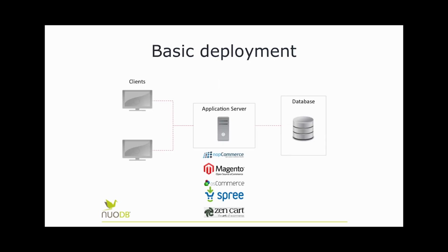When it comes to open source e-commerce solutions, there's actually a lot of choice out there. Today's webinar, we're specifically going to be focusing on nopCommerce, which is a .NET-based e-commerce solution. However, as you can see on the screen, there are many other options available for you. Magento is a very popular open source software that's been adopted by eBay. OSCommerce has been around for a very long time. If you're a fan of Ruby on Rails, Spree is an open source e-commerce platform built on top of Ruby on Rails. And of course, there's Zencart.